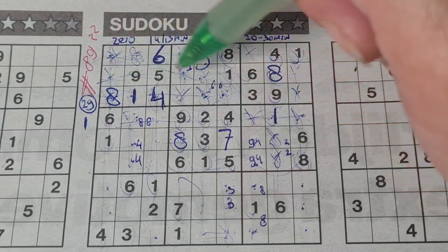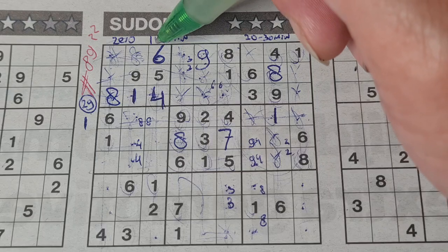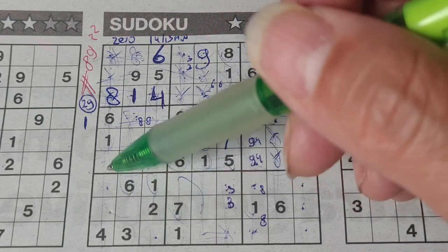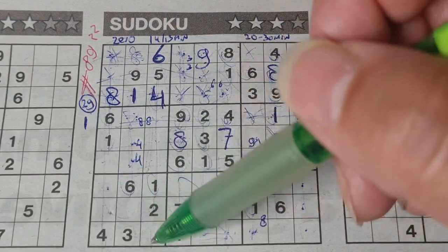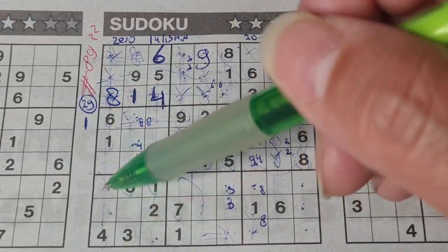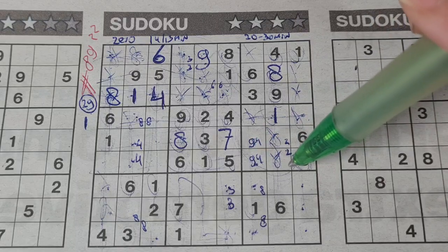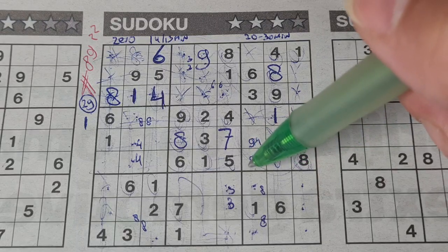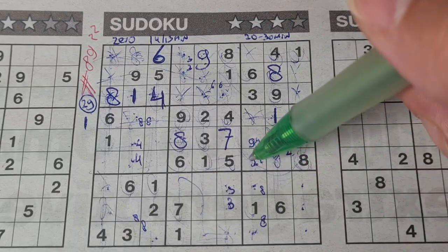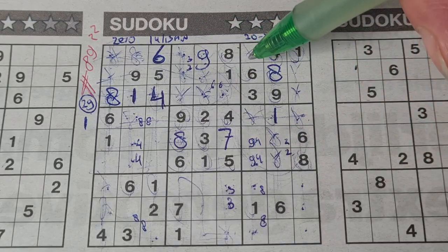Two. 3, 7. Okay, and now four missing numbers in this big square. One of the missing numbers is 8. We have 8 in this column. No 8 in these two boxes. 8 could be here, could be there. Yeah. But it's not helping me here. It's not helping me.